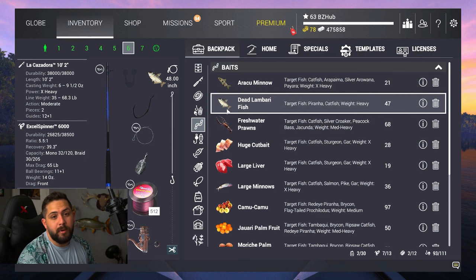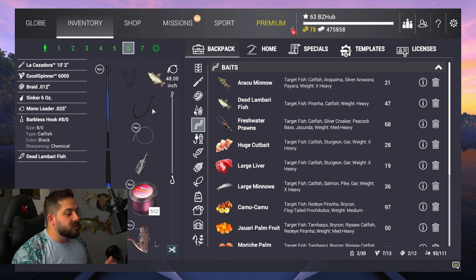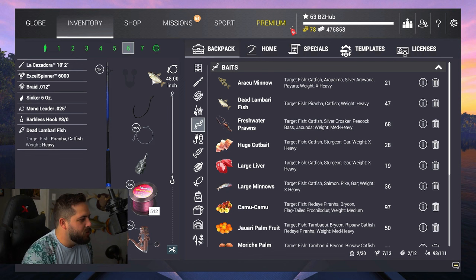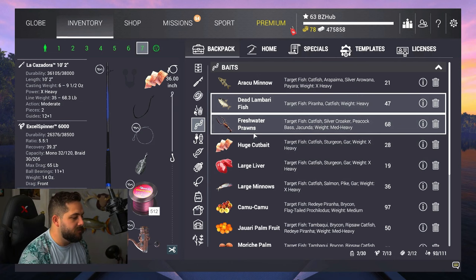Now with catfish, even though some catfish get ginormous, I mean, you think about the Wels catfish, and even this red-tailed catfish get humongous, and you think, maybe I should use that 10-aught hook. Not the case with catfish. I don't know what the deal is, but the 8-aught hook seems to be the way to go when it comes to large catfish, so we're sticking with the barbless 8-aught hook to get that extra XP. We are using dead lambari fish on one, and on the other we're using huge cut bait, though I do have large liver and large minnows and other stuff that we can mess around with if they're just not biting on it.